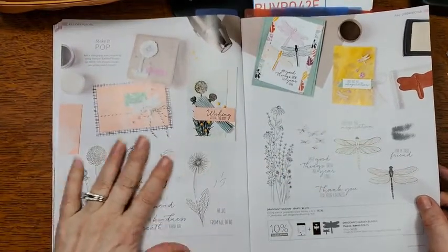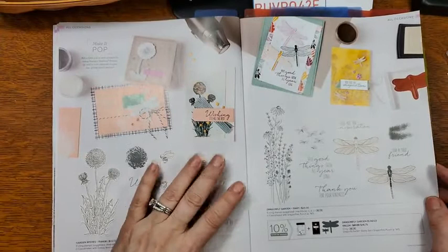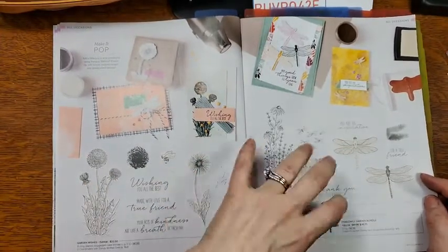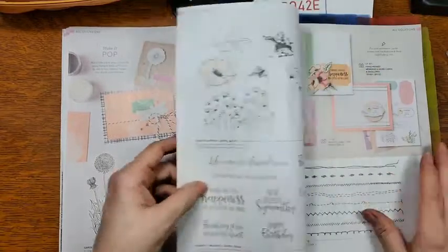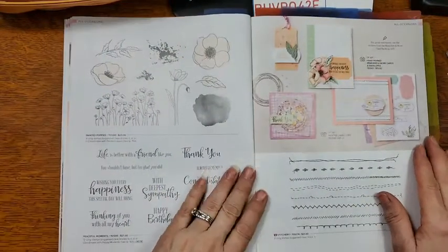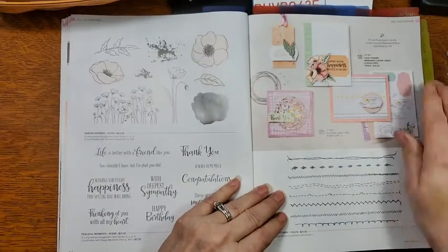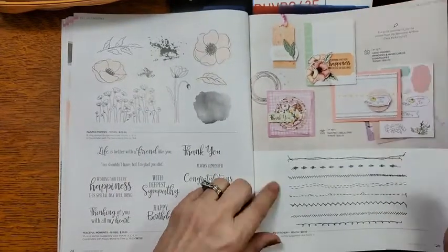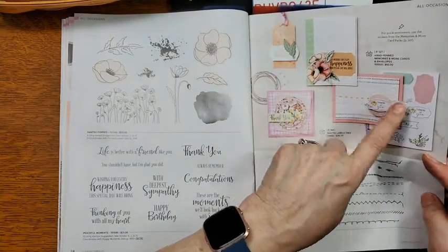Okay, so here we have Garden Wishes and the Dragonfly Garden bundle. These are carryovers. These two are two of my very favorite stamp sets. Love, love, love them. Here's another one, Peaceful Moments. That's carried over. This is a new one called Stitchery, so you can stamp your stitches on in any color you want.